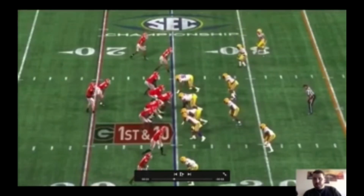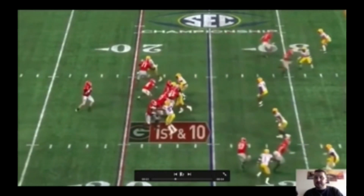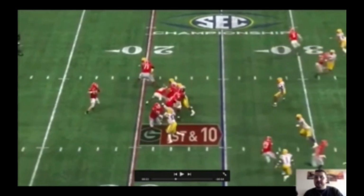Now, this play versus Georgia, he's in another off technique, and this wide receiver here on the edge, we're at the top of the screen, this wide receiver here on the edge is going to be running an out route. And on the break, this wide receiver is going to have 3 to 4 yards of separation. As you can see right there. Right there. That's 3 yards of separation right there.